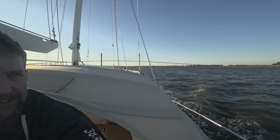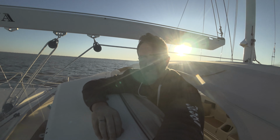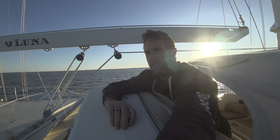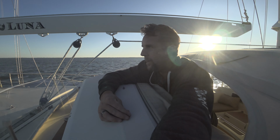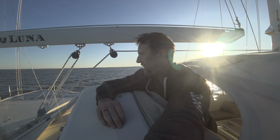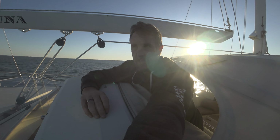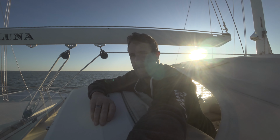So good to be out here. Can't wait to get out into the open channel. A lot of people just do the ICW, Intercoastal Waterway. They don't have a draft issue, how deep their keel sits in the water, and the height of the mast.